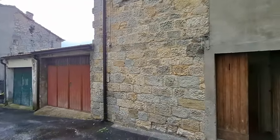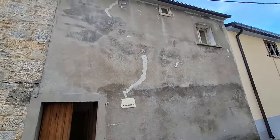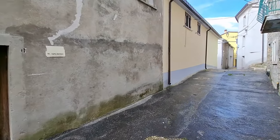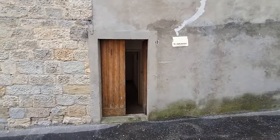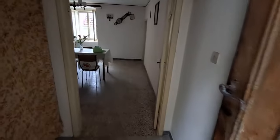This property is a 3-bedroom townhouse with 2 cellars and 2 separate entrances situated in Castiglione Messer Marino, in the historic center. The house is completely made of stone, stands on 3 floors, and measures approximately 103 square meters.